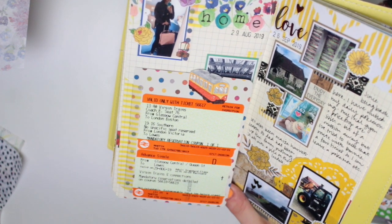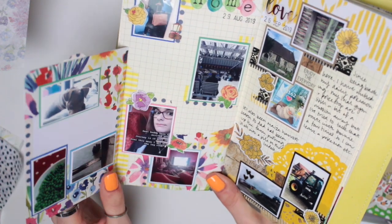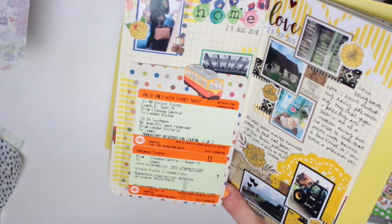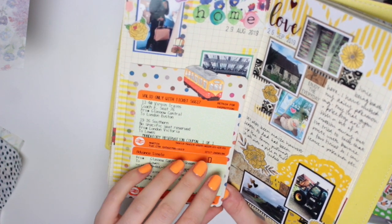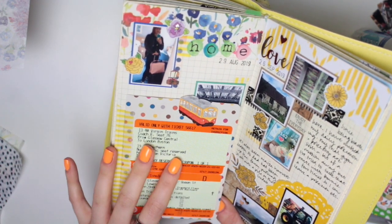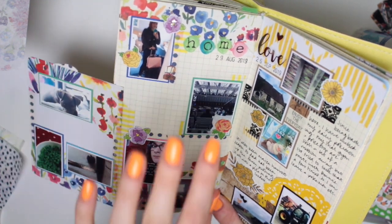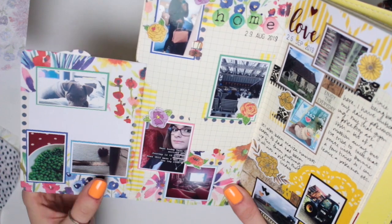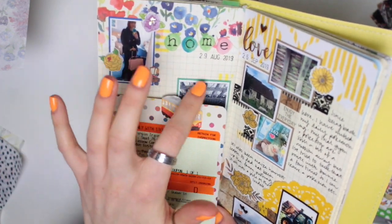Recently I have been adding quite a few tip-ins to my pages. I find it's just an easier way to get everything on one page without overloading it too much and having space to write still. And I've kind of split up the photos as well, so on the main page I've got the journey home, and then these photos were from when I actually got home, mainly because these ones are a bit more interesting.